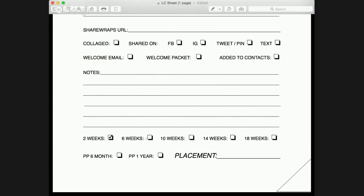So then at the 6-week mark, why do I connect with them at 6 weeks? At that 6-week mark, they have already gotten their very first auto ship. So I connected with them at the 2-week mark, and then their auto ship went out 2 weeks later at the 4-week mark, and now they've gotten their first auto ship. So I want to make sure that they are happy with what they got, their product got there, and I remind them that in 2 weeks they're going to be getting another order, and that's the 10-week mark. So at this point, they've gotten their very first order, they've gotten their second order, which would be right here, and then they've gotten their third order.